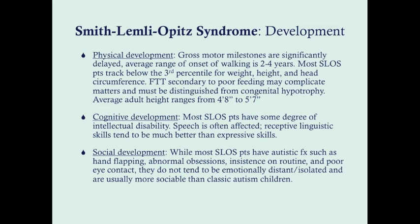There tend to be autistic features, including hand flapping, abnormal obsessions, insistence on routine, and poor eye contact. However, in distinguishing SLOS children from your general autistic children, SLOS children tend to be more emotionally attached, less emotionally distant than children with autism, and they tend to be more sociable.